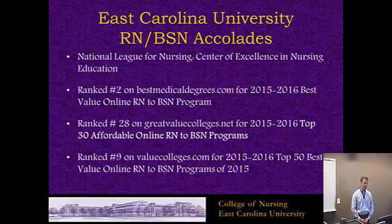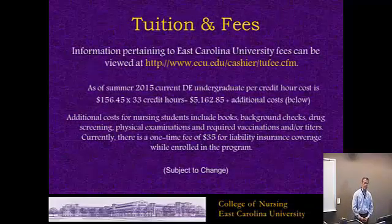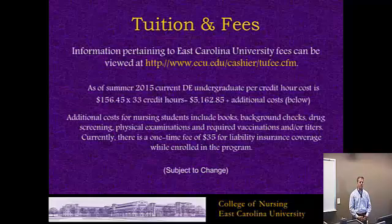And I think the key idea right there is the value and quality of the program compared to the cost of the program itself, and what students are going to be gaining as they leave this program and move on with their education. Tuition and fees, it's important to note that this is subject to change. Information pertaining to East Carolina University fees can be viewed at the website that's included on this PowerPoint.